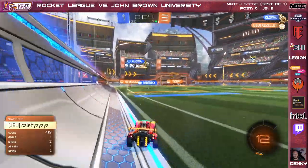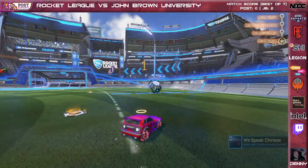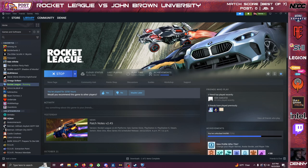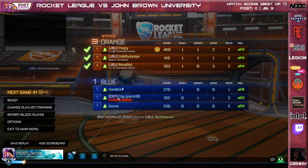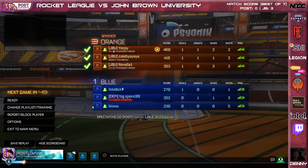Another nice shot from Klowa, another better save from Ravel, and that will be game three. Going to John Brown. It's going to have to be a reverse sweep if the Eagles are looking to come away with the dub. Yesby the MVP this time for John Brown. 460 points, one goal, one assist, and two saves. NiMBiiX the MVP for the Eagles with the lone goal.